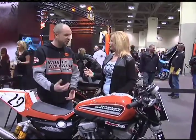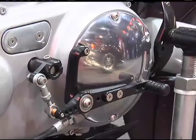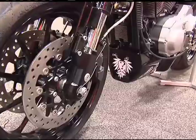You can ride on the road, flat track, you can take it out drag racing, but to be part of the Canadian National Superbike Series, you need to go and get your racing license, which is a one-day affair. It's not a very hard thing to do, and we can pretty much set you loose from there. So this bike can actually be bought just to race on or just to ride on the street. It runs on regular high tests.